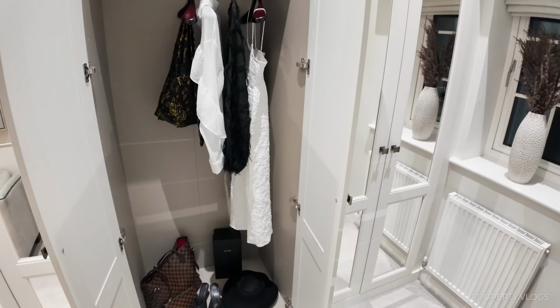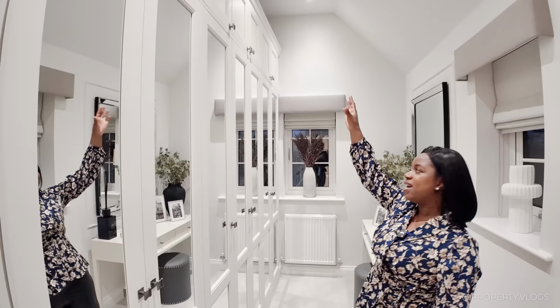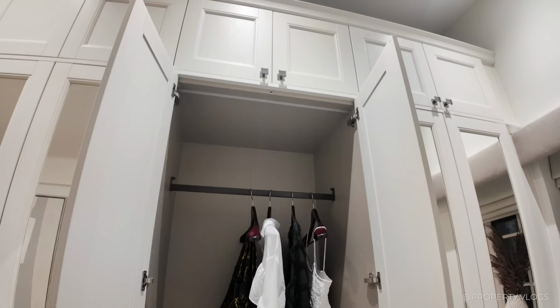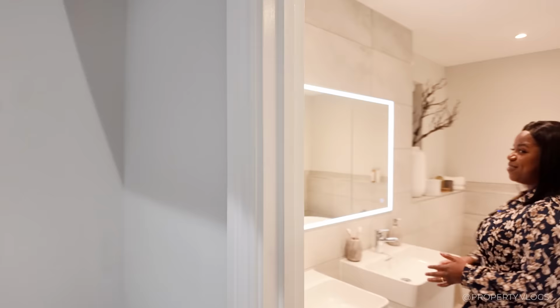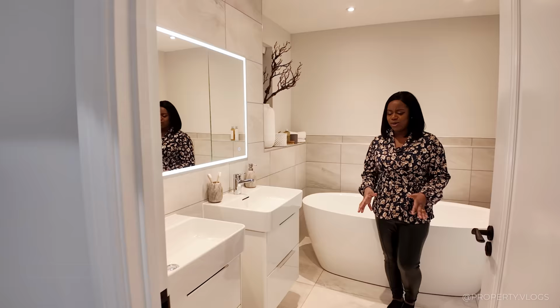So this is the clothes rail option, but there is obviously an option to have drawers if you need to. And because of the vast ceiling height, you can take it all the way to the top and really maximize the space. Now I want to show you this room. Wow, this is your primary bedroom ensuite. And the flooring is so nice and cozy because it's heated.